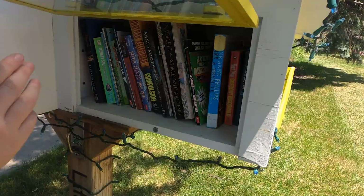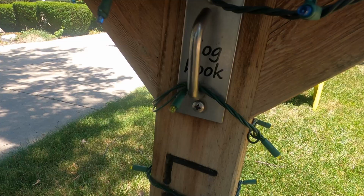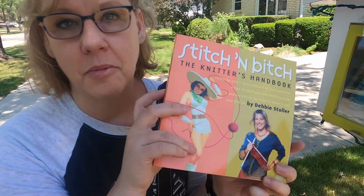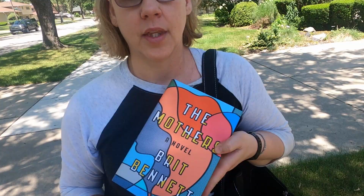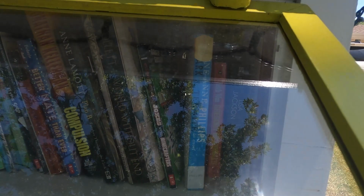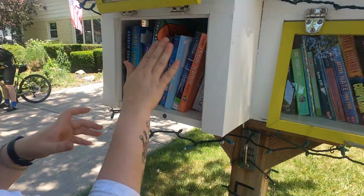Oh, what's this, another one? Another dog hook. It's so cute. Oh, sock monkey. It's a cute cover. I'm gonna leave two books. I'm gonna leave my last copy of Stitch and Bitch and The Mothers. Let's see. Yeah. All right, we're adding two. Thank you. Yeah. Your book things in here are very cute.